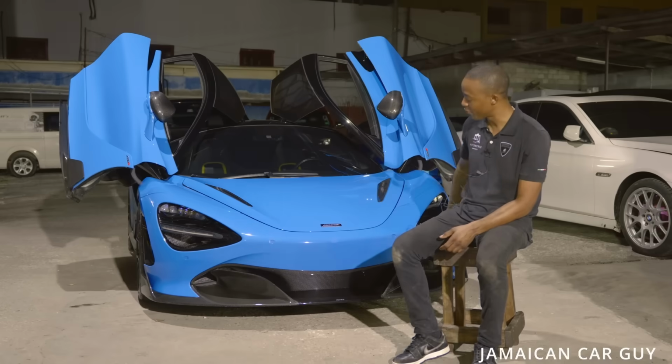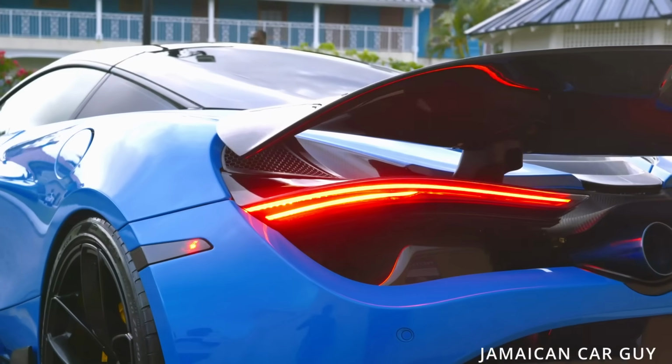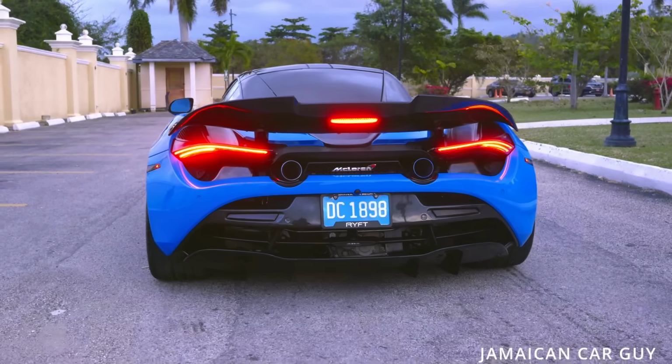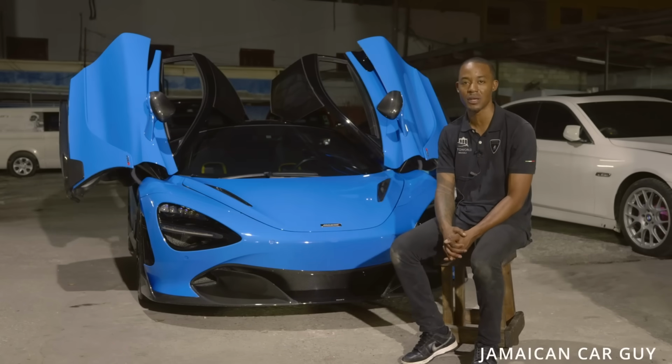As you can see, the whole Riff carbon kit helps with downforce. A lot of people have been asking me if the wing is for fashion, but the wing is actually a huge part of the aerodynamics. It does help with the braking, and it does help with the downforce after about 100 miles an hour.